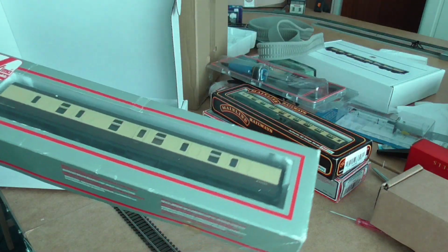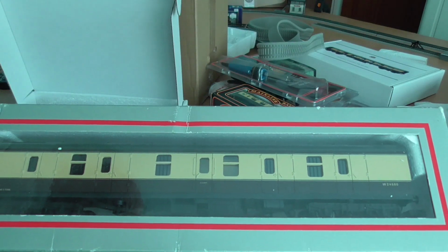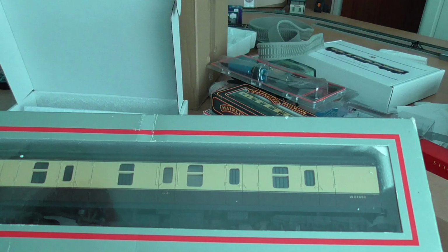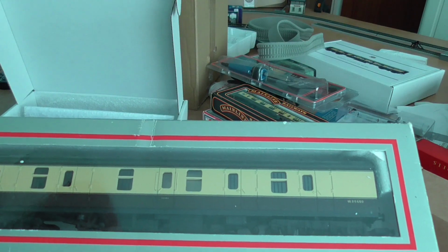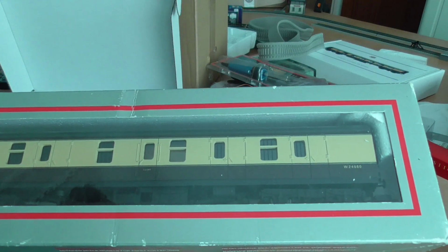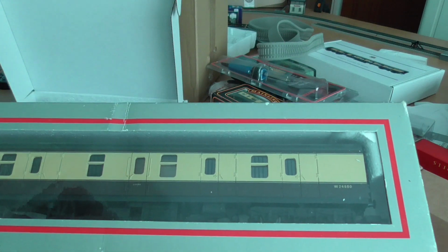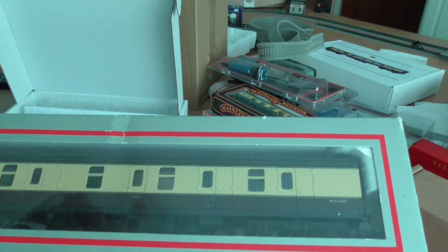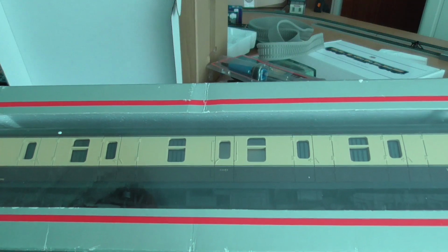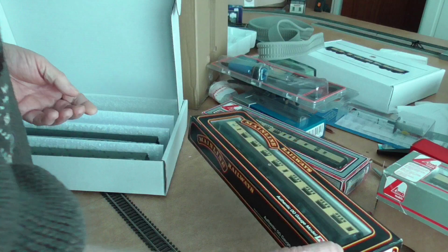This is the one that I think will be the odd one out and that I will have to keep separate. This is a full brake, which would have carried parcels and mail and what have you. Not essential on a train, but obviously on a really busy and long express train, quite a useful addition. So I think I'm going to keep that in its box. And that might run with my mail and parcels train, we'll have to see. So, what does that leave us?